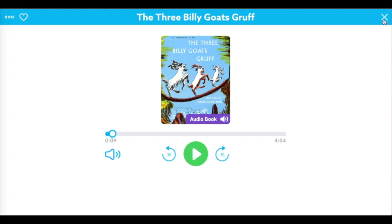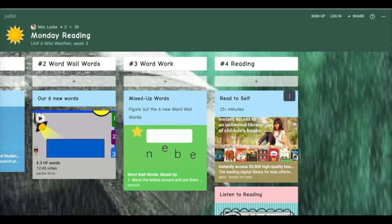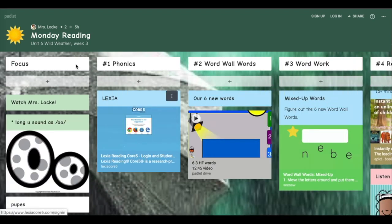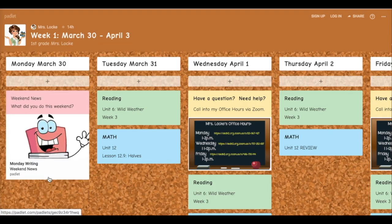Awesome. And let's pretend I'm done with that. And close Epic. And that's really all I had to do today for reading. So I did everything. So I'm going to close this tab, and I'm going to go back here. I've got some writing to do.